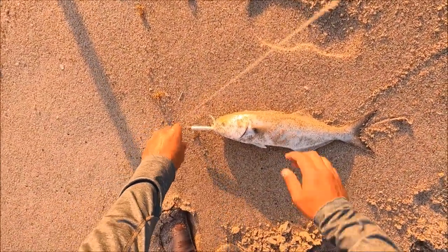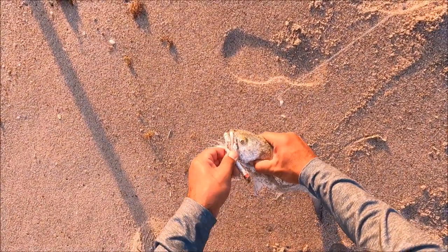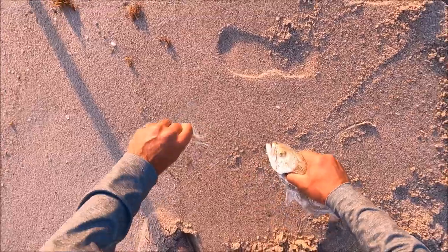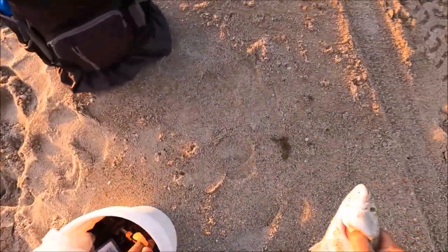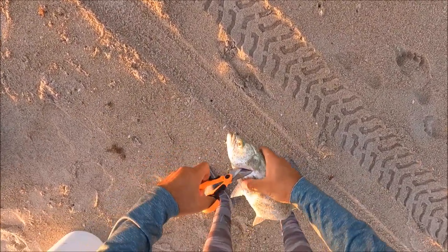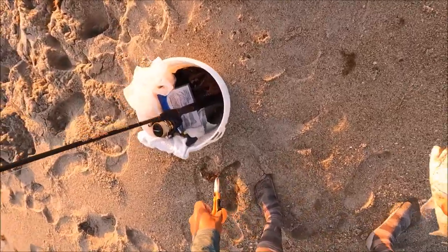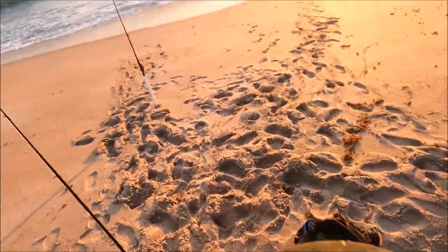Checking that one. Here we go, guys. Here's my blue. Very nice. Oh, that's a good hook set too. Ooh, he wasn't going nowhere. There we go. Okay. We gotta bleed him. That's the key to a tender, nice meat. So you gotta cut it by the gill, make him bleed. There you go. And then we're good to go. Perfect. Let's put him on the sand.